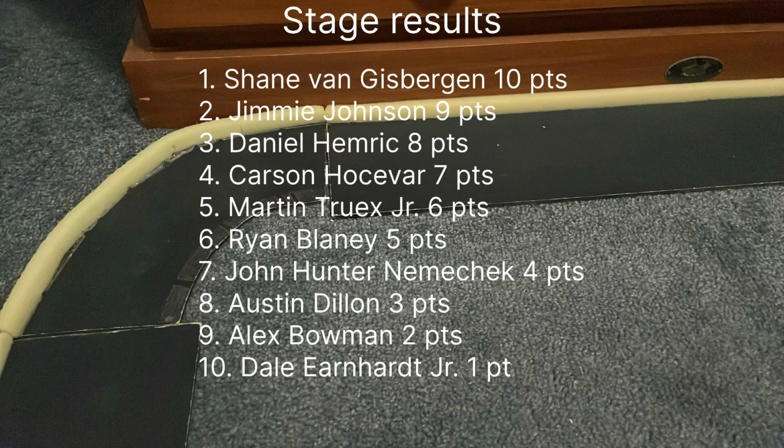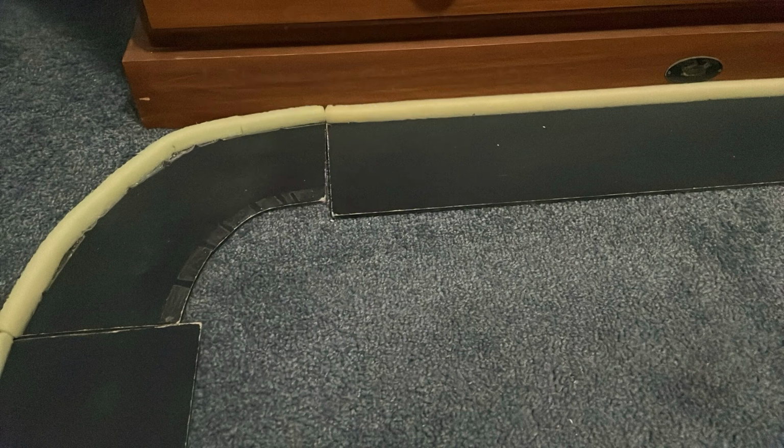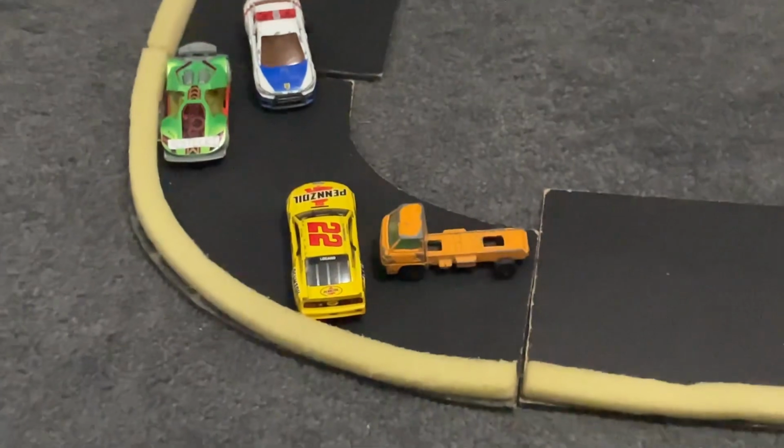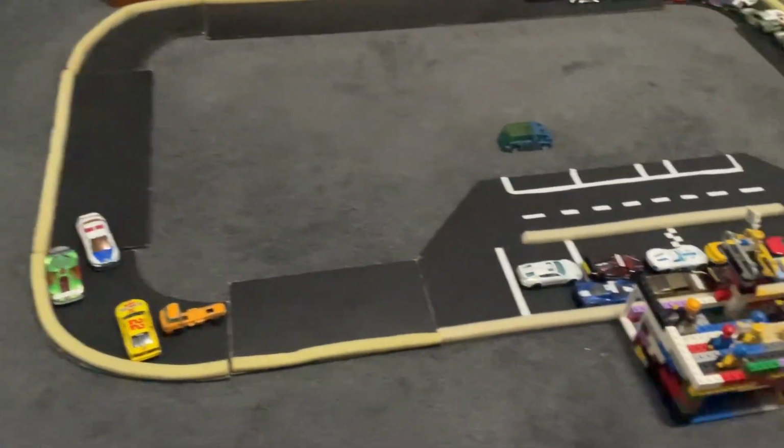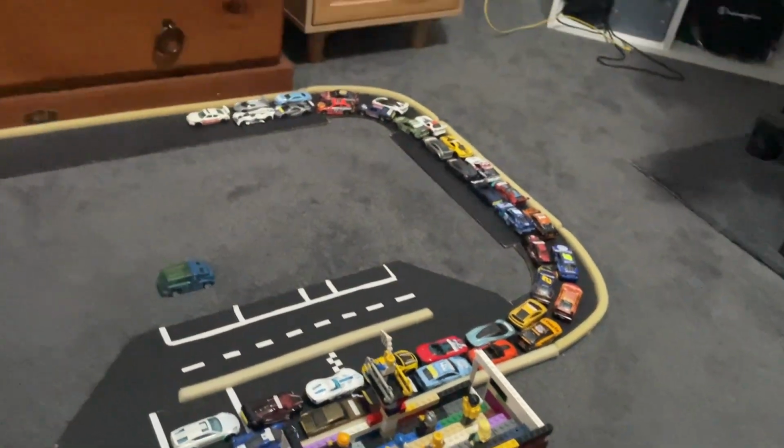As we take a look at our stage results, Van Gisbergen picks up 10 valuable points, but considering he's a part-time driver, he will not get the bonus point for the playoffs. Daniel Hemric, Carson Hocevar, Martin Truex Jr. will get stage points as well. We're going to take a break to clean up the mess, and we'll be right back after this for the second and final stage. Be sure to keep it tuned right here.